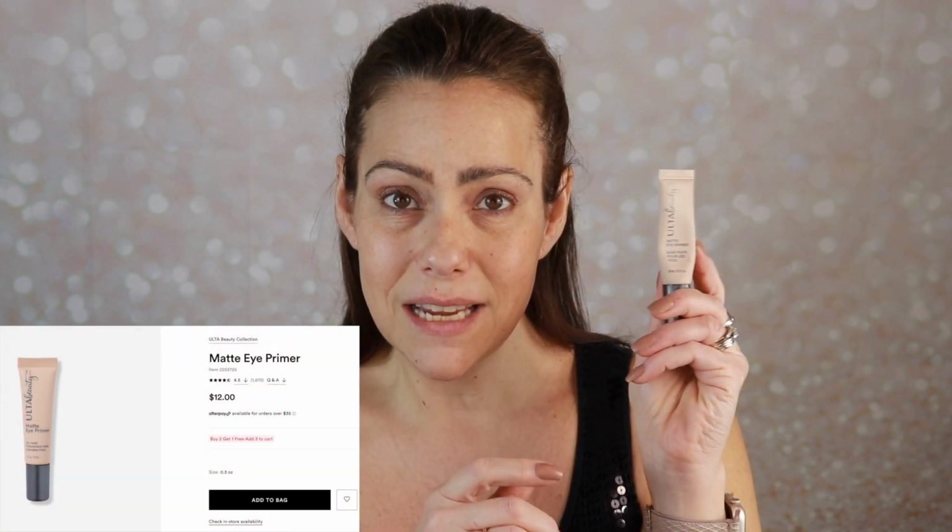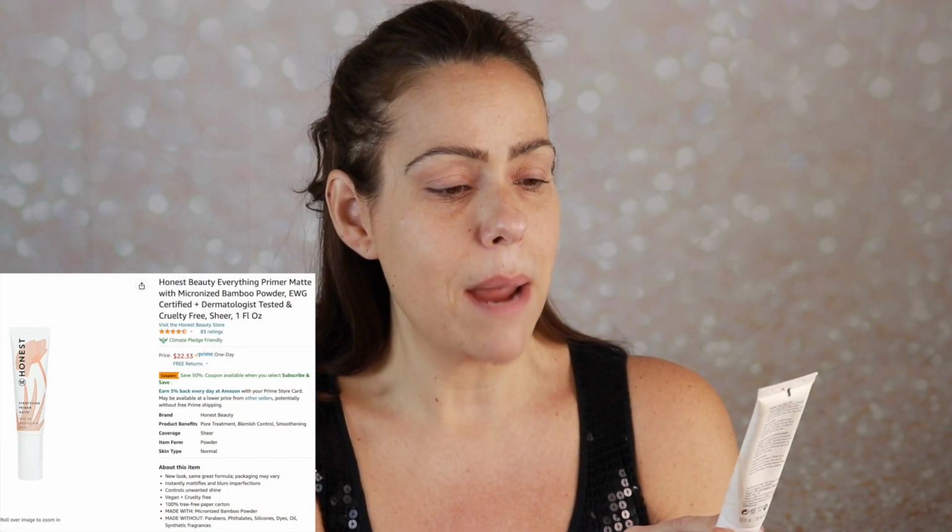I did a little eye primer. I used my Ulta matte eyeshadow primer. And I put my face primer on, and in my chopping block is my Honest Beauty Everything Primer Matte. And this is the one that I'm just not sure about. I think it's okay. It just doesn't knock my socks off, but I'm putting a pretty darn good dent in it. So I'm hoping that by the time I get to the next update sometime in December, maybe it'll be gone.